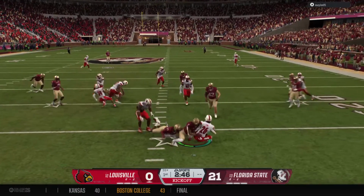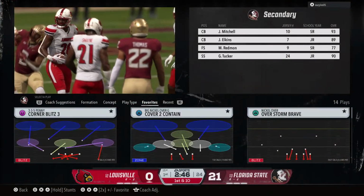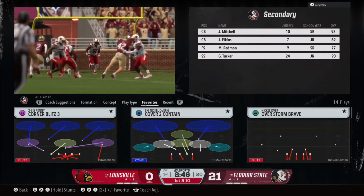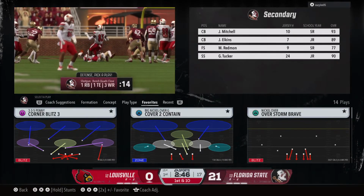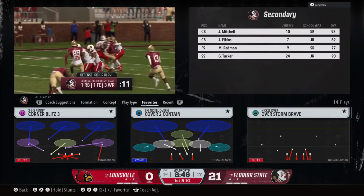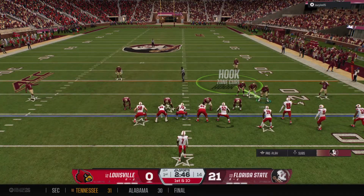On the move from inside his 5. Not a whole lot of room to operate on that return as the coverage unit was there and ready. Guys, this offense will go back on the attack.